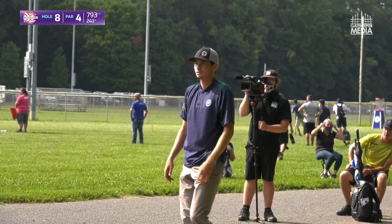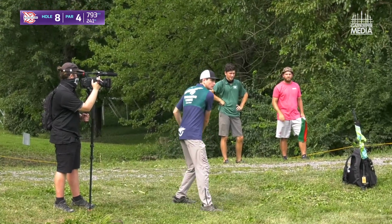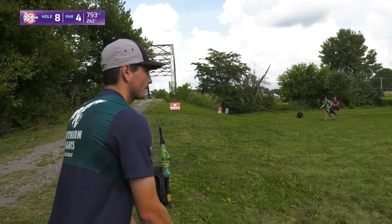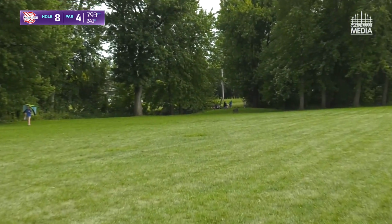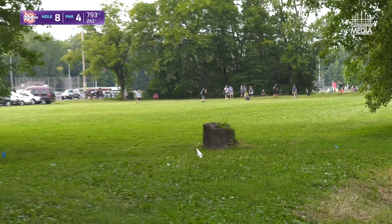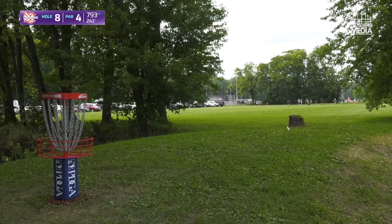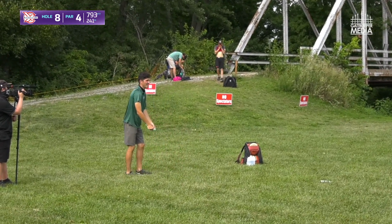Noah getting some of that as well. He did get it, but yeah, he's going to have a tough look for birdie here. Interested to see what he's going to throw. Looks like maybe a leopard. Yeah, with that much hyzer. That's drifting nicely. Wow. And that's a disc Noah's been trusting for quite a while. I would say he's one of the best leopard throwers we have on tour right now.